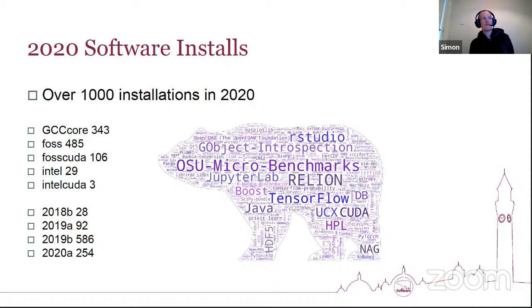The OSU micro benchmarks and HPL are quite big because I spent a decent chunk of last year trying to debug some problems both with MPI and with our compute nodes, and installed them on every single toolchain we had. You can also see some of the things like RELION and TensorFlow that are some of our bigger users or bigger use cases.